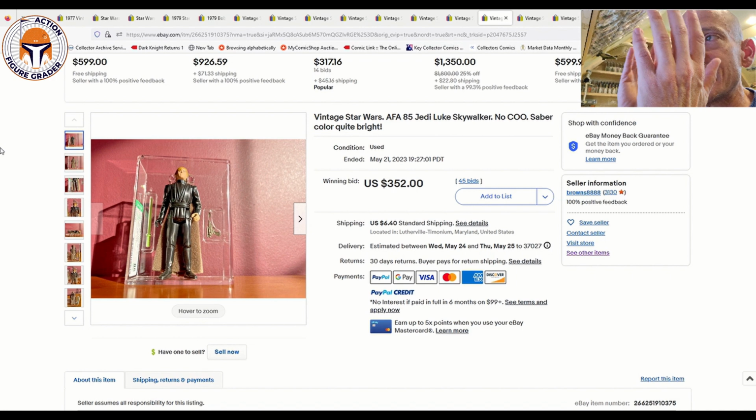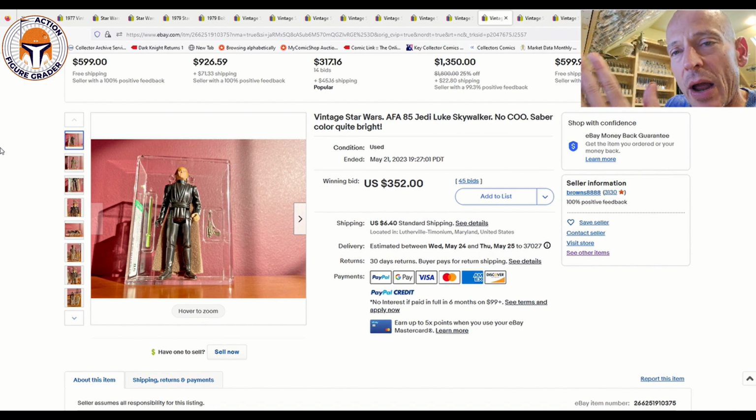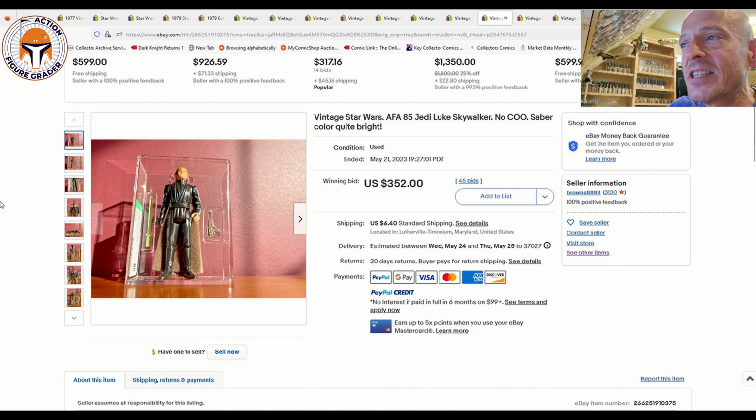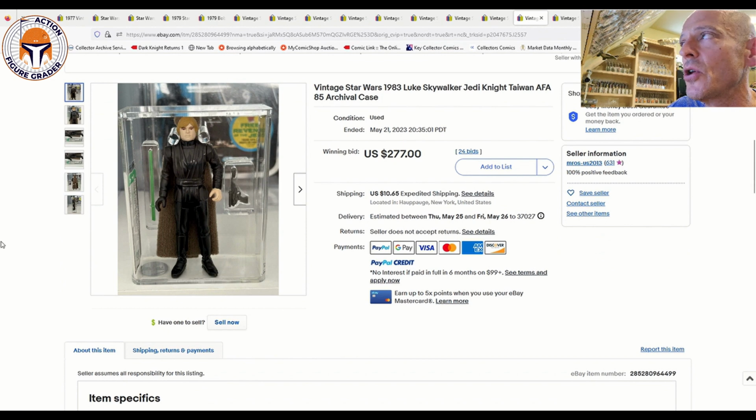Now, this is the seller that usually gets big prices, and it's not apples to apples, so I will admit that. But there was a Taiwan Luke Jedi that was also graded AFA 85 that also had the brand new case style that ended right around the same time. It was not the same seller. The photos were not as good as this one. But I'll give you a second to think about what the Taiwan Luke Jedi, same grade, same case style, sold for that ended almost the exact same time. So that one sold for $352. That was the no COO.